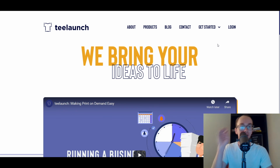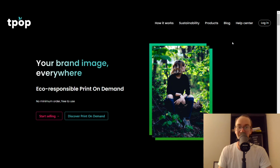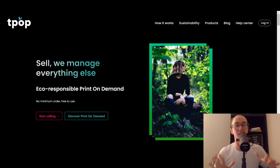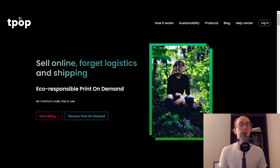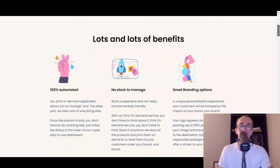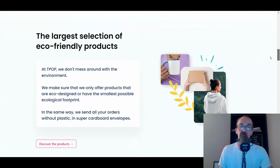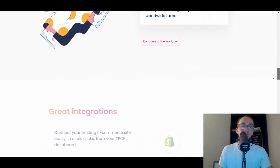And moving on to the last but not least, we have TPOP. So like I said, again, with the whole T thing. So we've got TPOP now. And TPOP is really known as an eco-responsible or eco-friendly print-on-demand company, which is what they really pride themselves on. So you can sell online and forget about the logistics. They worry about the eco-responsible, eco-friendly side of things as well. That's really what they market themselves as, for green printing and eco-friendly products.